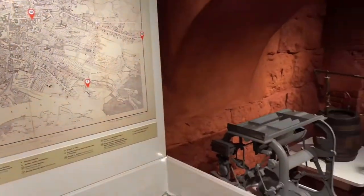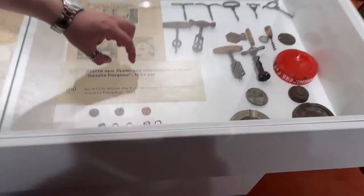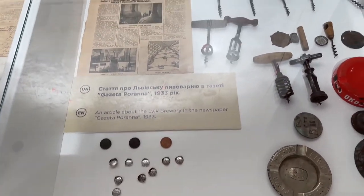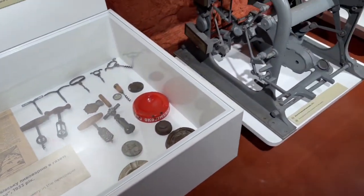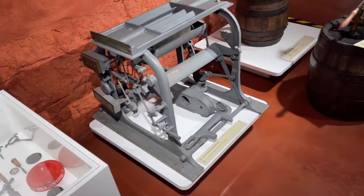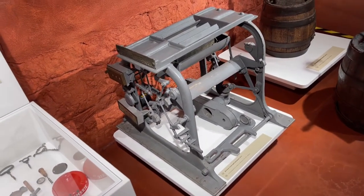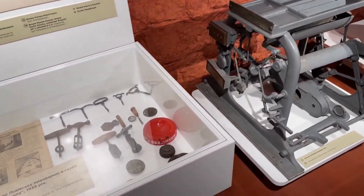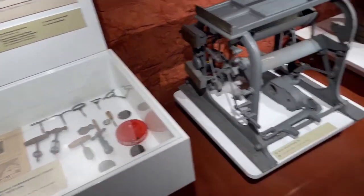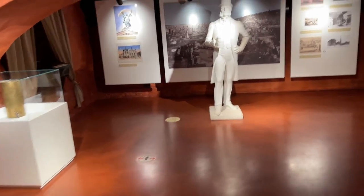This is the main original document for this company, and the tokens. You can see this green, dark, and yellow. It was part of the salary, so workers could exchange them for beer at the factory. There were three sorts of beer, and they could exchange for their favorite. After that, the factory counted these tokens, and the beer which was popular among the workers was produced more for the common people. Just a marketing investigation inside the brewery.